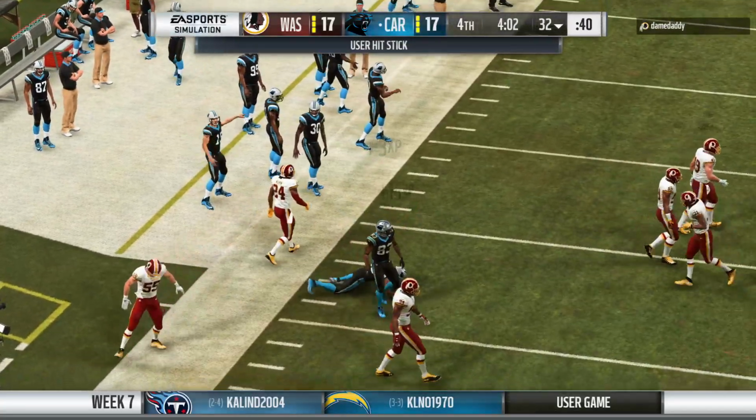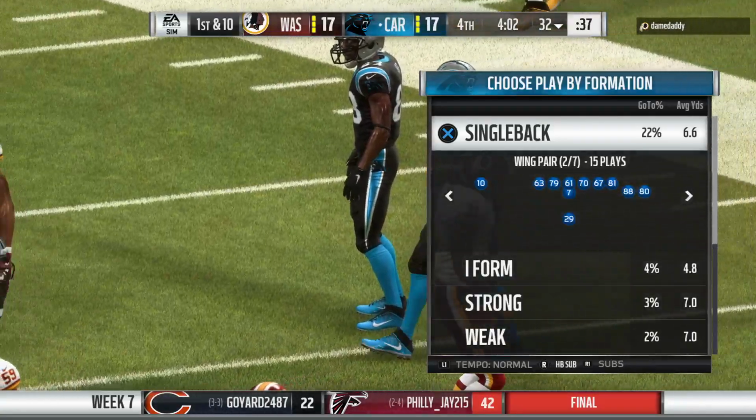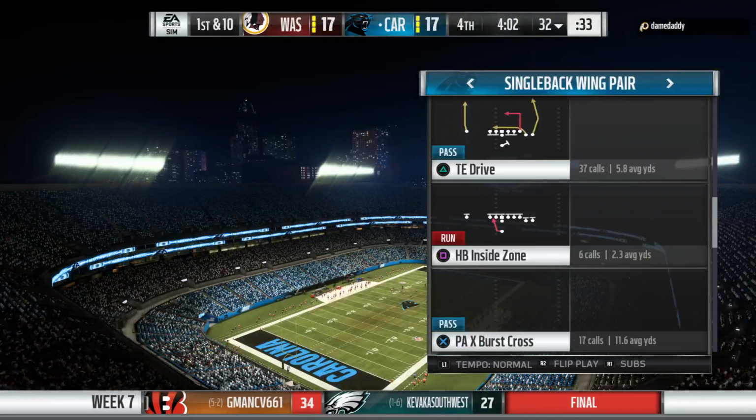Solid return, pretty good field position. They'll start at the 32-yard line. Carolina getting set to take the field, and they're hoping to redo their efforts in the last drive when they got into the end zone.